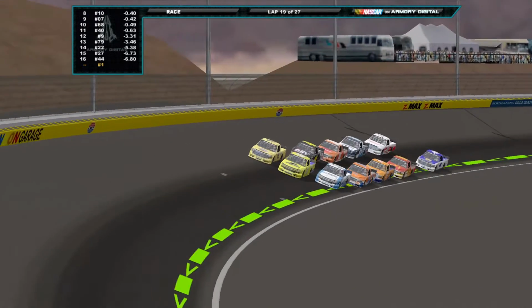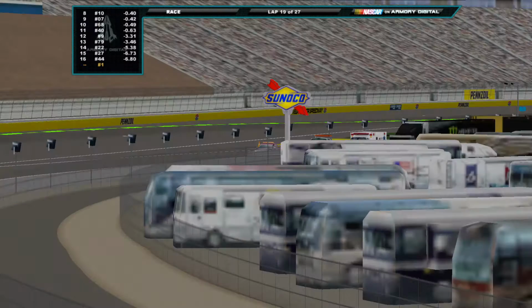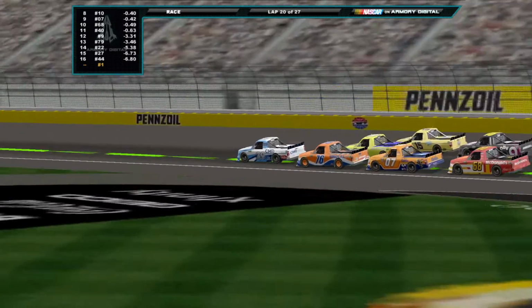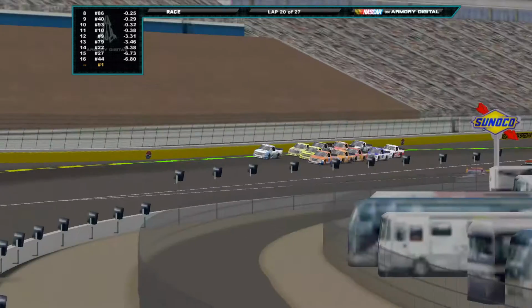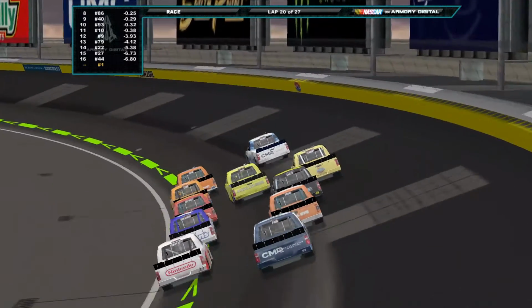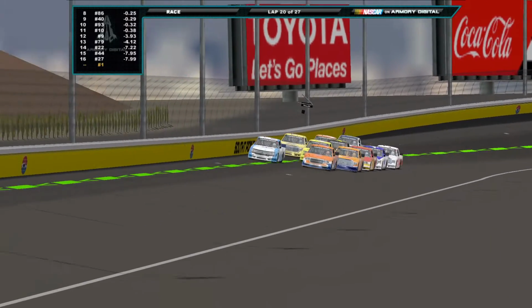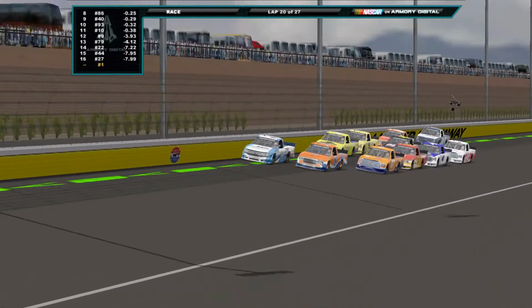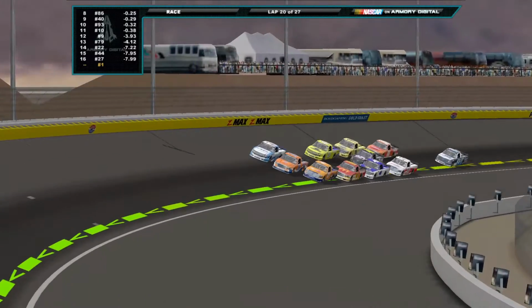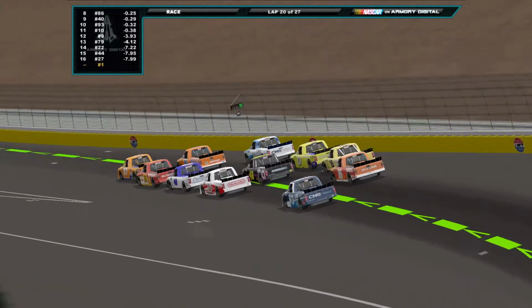But here they come. Returns 3 wide. Christian Russell back to the point. Christian Russell, he's got some speed late in this run, but he moves high. Not sure if that was forceful or if he moved high by his own will, or if he got moved in the green trying to side draft, but that doesn't work. They're now 3 wide. He's gonna take the lead.